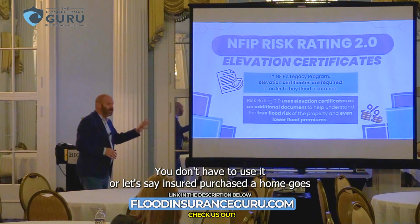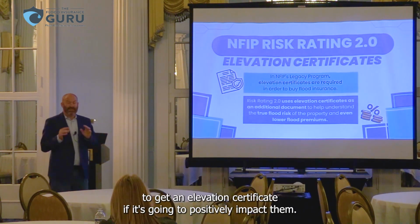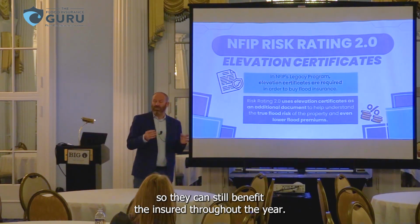Or let's say an insured purchases a home, goes and gets flood insurance, and in 4 months they decide to get an elevation certificate. If it's going to positively impact them, FEMA will backdate the elevation certificate to the beginning of the policy. So they can still benefit the insured throughout the year.